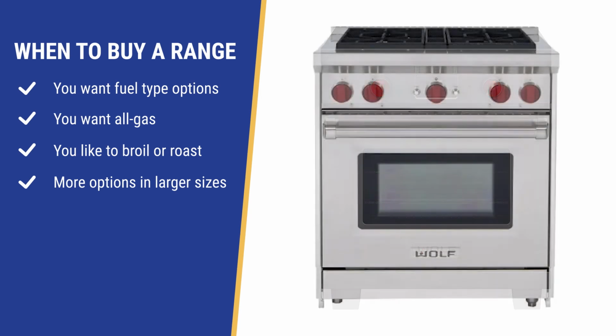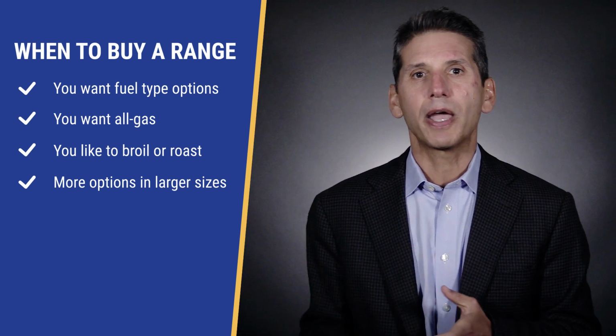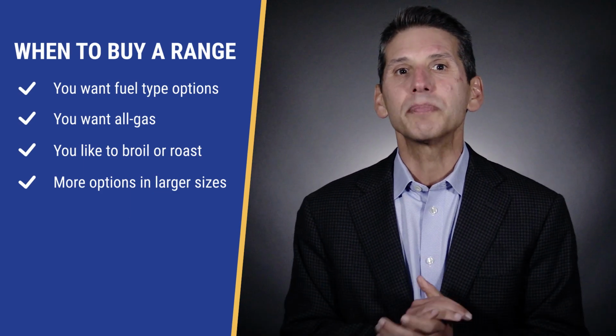However, a range is also available in all gas. Gas is moister, so it's better for roasting. However, the real advantage is broiling. Gas is far better than electric to broil. Most pro ranges are equipped with an upgraded infrared broiler for more intense directed heat for the best broiling. Wolf, Miele, Thermador, and Monogram have more combinations on the stovetop and ranges than on the independent rangetops only.